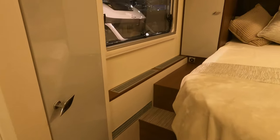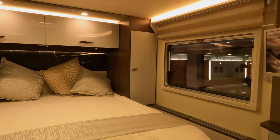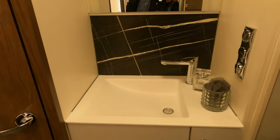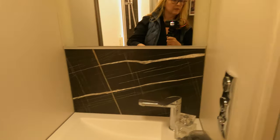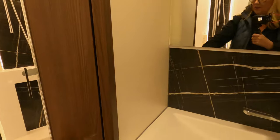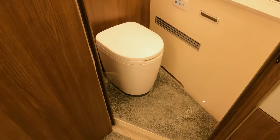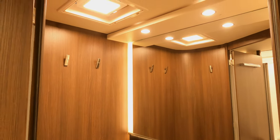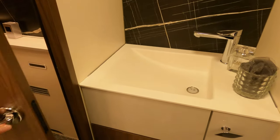Island bed, big steps round. Wardrobes all the way around, and some storage in there, the television space. Lovely sink with drawers. Another wardrobe, I think. Oh no, cupboard, another cupboard. And we've got a door that opens to make it ensuite, and then you've got the separate toilet in here with the special system. Another huge mirror. Super, that is, lots of storage.